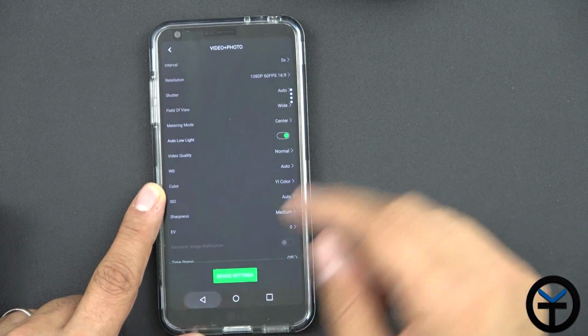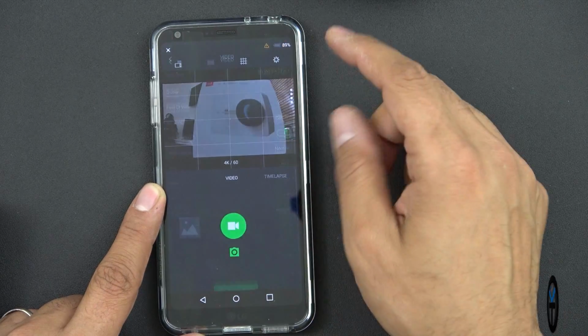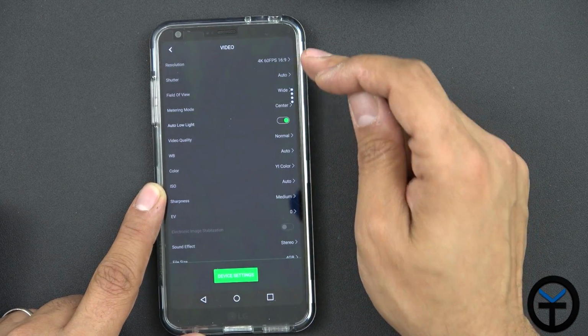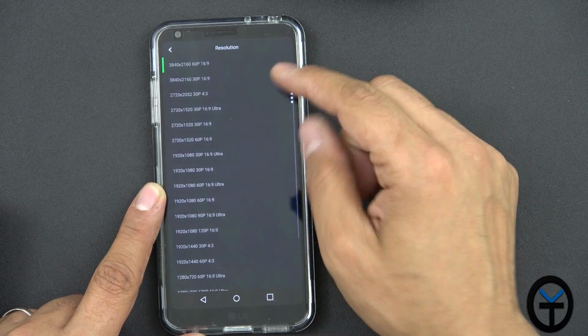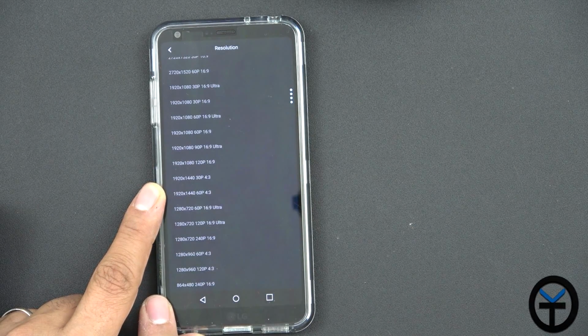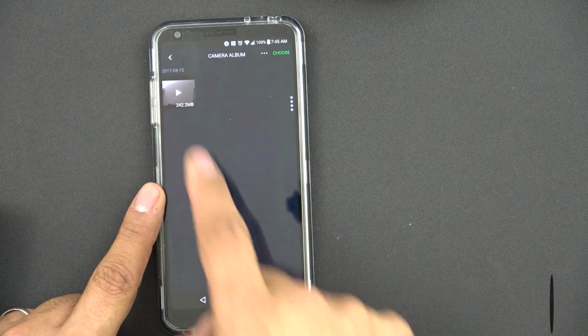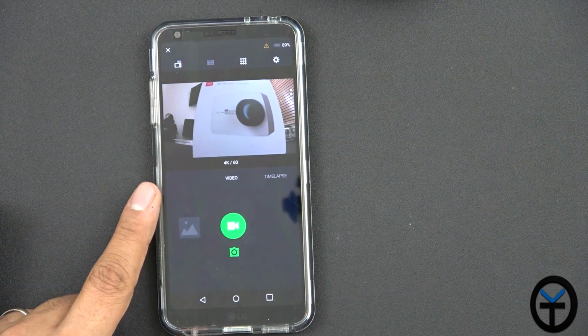Interval is 5 seconds, but I think that's because we're in video and photo. Let's go back to regular video and then go back into settings, and it should change the options a little bit for us. So resolution right now, again, 4K is 60 frames. You can see all the different resolutions. It can go all the way down to 864 by 480 at 240 frames per second. And then of course the gallery can be accessed from here. You can access the files and then transfer them down if you want to.